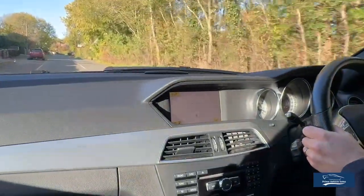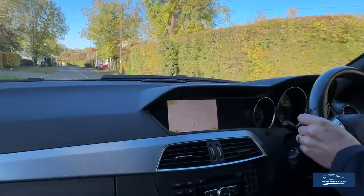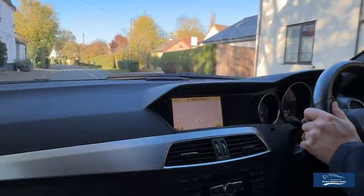Great on fuel, really, really good on fuel these are, and it's the 250 as well, so it's got a little bit of extra torque and performance if you need it. But overall, as I said, very, very nice car, looks great.